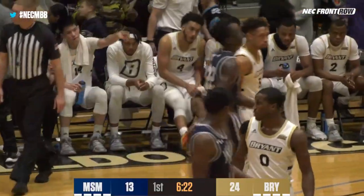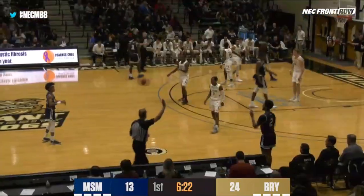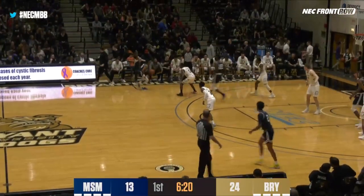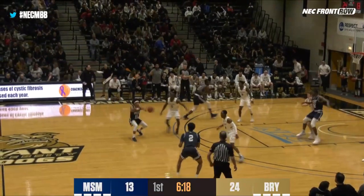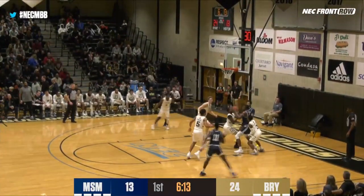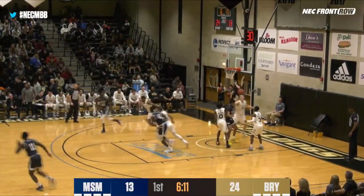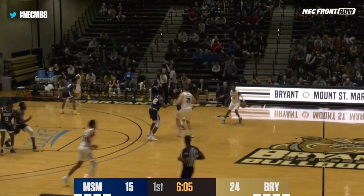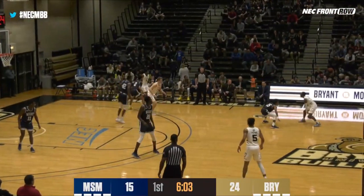Mount St. Mary's averaging 63 points a game. That puts them 330th out of 353 Division I men's basketball teams. And again, only 13 points in 14 minutes today. Jalen Gibbs hard to the basket, no. Rebound underneath Malik Jefferson, yes. He has been a monster underneath and is keeping his team in the ballgame. 24-15, Jefferson has 6 of the 15 so far for the Mount.